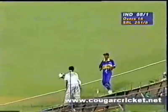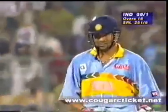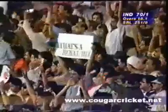It's in the air, it's perfectly placed. It's on the onside, all right, but it's into a huge gap. 4 runs. It's a fine shot there by Tendulkar.